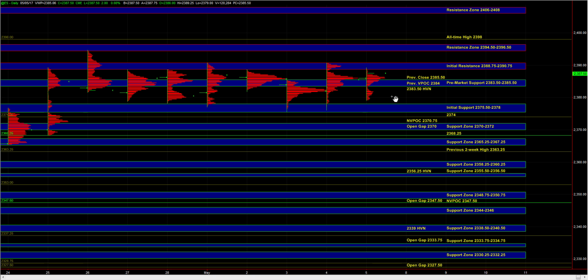Again, our short-term bias continues to be neutral, so we are going to have to be flexible and nimble with our real-time intraday bias and then see how the situation develops. So those are the main thoughts. Let's see how the market responds to 88.75 to 90.75, and we'll take it from there.